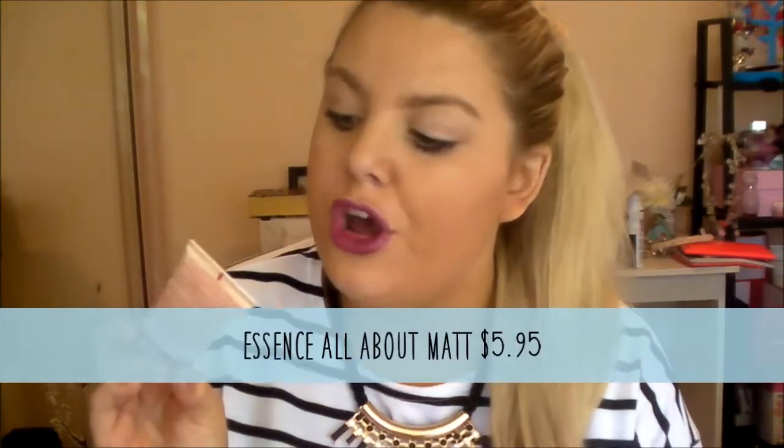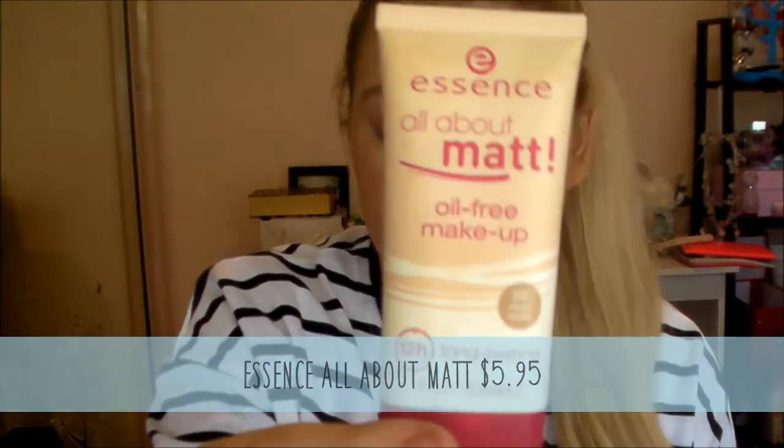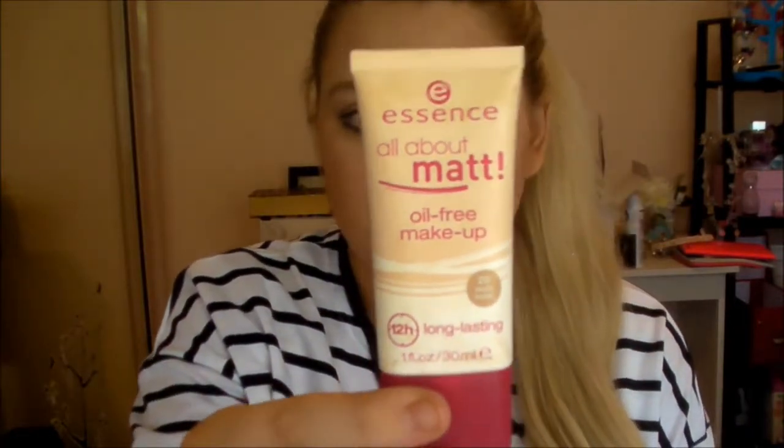My Australian beauty lovers who love Essence makeup. I tried the Essence All About Matte Oil-Free Makeup in 20 Matte Nude, 20-hour long lasting foundation. And it looks like this. I'm pretty sure this was about $6, and it's very full. I mixed a little bit of this with my L'Oreal True Match and it gives me a nice matte coverage, which I really like.